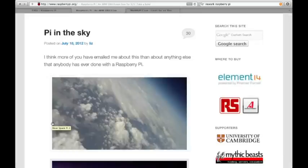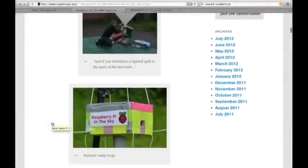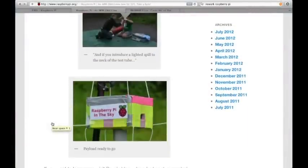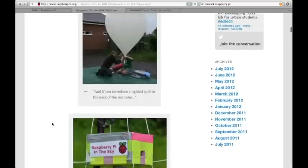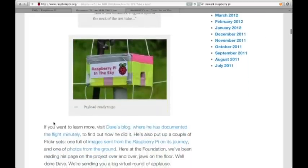The lovely thing about these pictures is people have sent balloons up before and taken pictures when they're up there, and then retrieved them when they come down. But these were actually sent down by radio from the Pi while it was at altitude, and that's apparently a record. So this is the sort of thing people get up to when you give 200,000 people very cheap computer hardware.